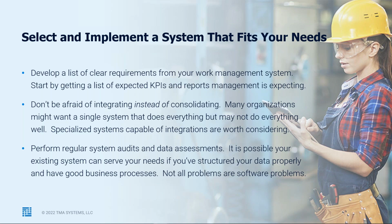I would rather have systems that are specialized in what they do, as opposed to a system that does 50 things that probably doesn't do all 50 things well. I would rather bolt a few of those together for the systems that really do their core features extremely well. And then perform regular system audits. Take a look at the CMMS or EAM, all the acronyms, at your own organization and do this regularly. Maybe it's once a year, maybe once every 2 years, whatever's feasible for you.